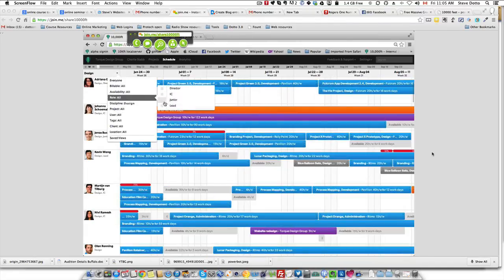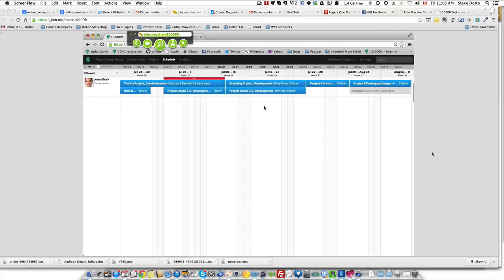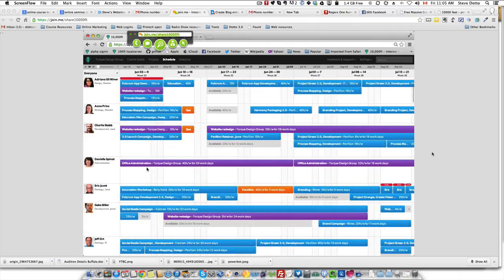I could look for a specific role. And the benefit here is that teams can start to see, well, if they need a team member with certain skills, or when can they start a new project, they can look to this view to understand holistically when that might be possible. We find that there are two real key company types that use 10,000 feet.